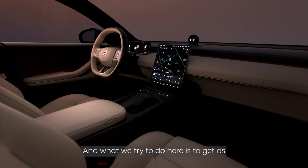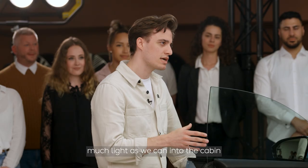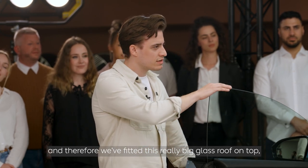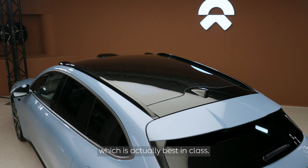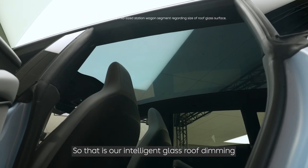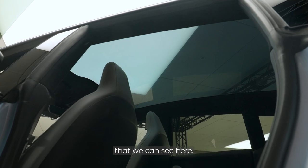And what we try to do here is to get as much light as we can into the cabin, so it makes it feel more spacious, more open and light. And therefore, we fitted this really big glass roof on top, which is actually best in class. And as we are NIO, we also fitted it with a little bit of tech. So that is our intelligent glass roof dimming that we can see here.